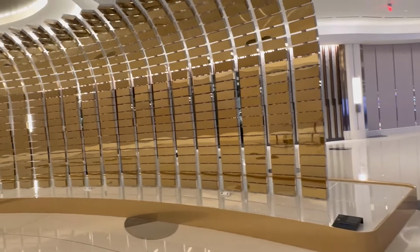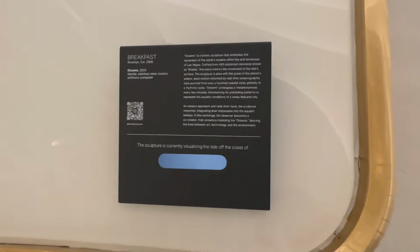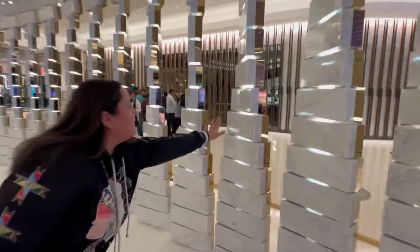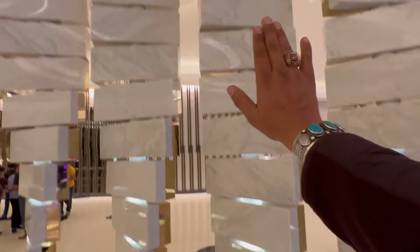To stop at the Fontainebleau. Pretty cool place. It's absolutely beautiful. The only thing is, there's nobody here. It's crazy. There's a lot of people at the sports book because there's a championship game going on. But other than that, it's pretty dead. But the place is beautiful. That is pretty neat. Put some good energy into that ocean. Woo! That is pretty cool.